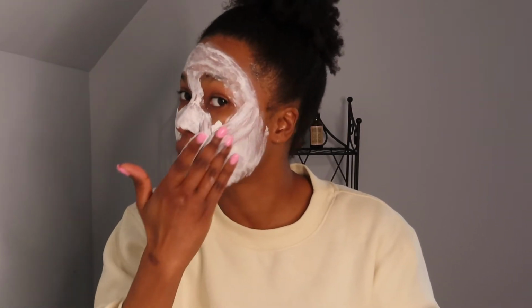So I am just rubbing this everywhere. You're supposed to apply it like a mask, but you're also supposed to rub it in because it also exfoliates, which is nice. And I'm just gonna let this sit until it fully dries, and then I'm going to wash it off, and then I will go on to the next step. So I just washed the mask off my face.